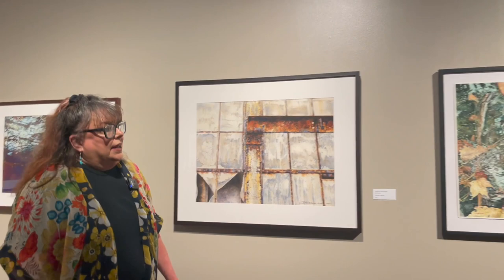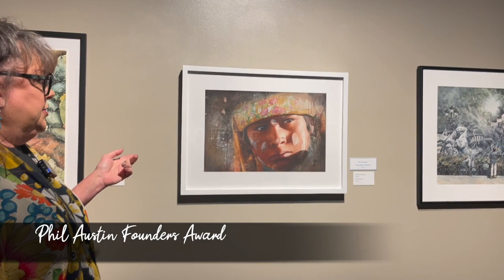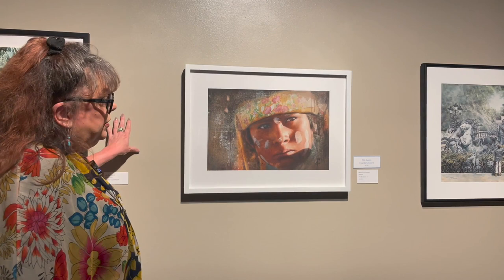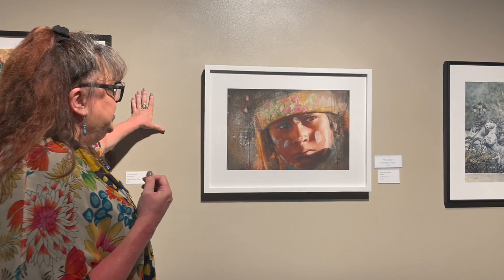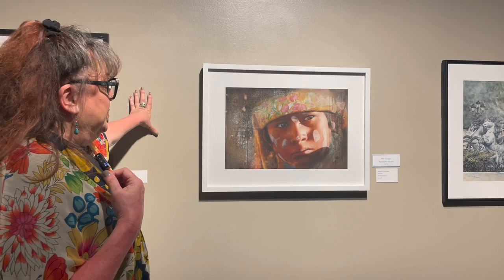My last one is here, and this is the first time, first entry from Mexico. And this is Patricia Guzman, and she got the Phil Austin Founders Award, and this was called Purification 2. Master of Portraits, that's all I can say. The shadow, again, the texture, she builds a lot of texture into her portraits. And the eyes are just incredible. But this is what she does.